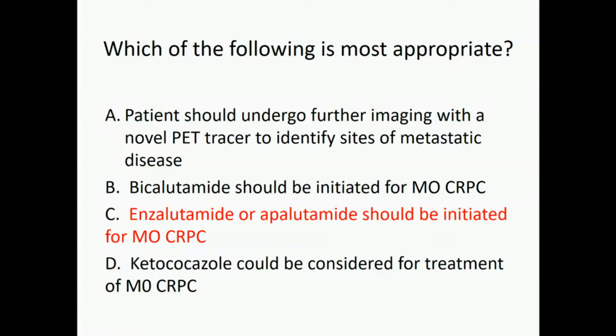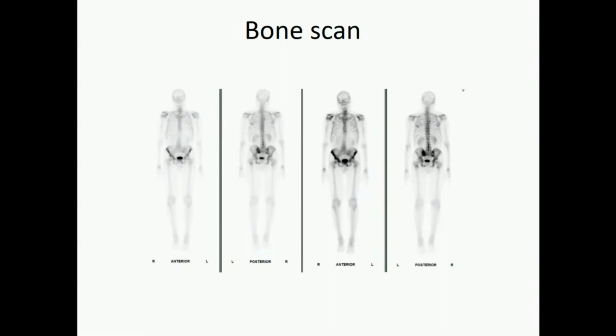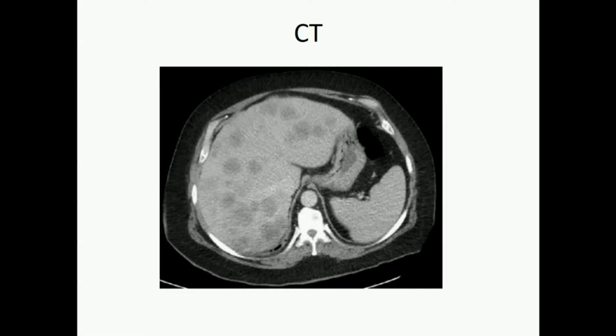So for case two, a 67-year-old man with hypertension and some heart disease presented after referral from his primary care doctor. He had an elevated PSA of 37. He had nocturia, low back pain, and some fatigue. His DRE was positive. It was diffusely enlarged and firm prostate. He had a biopsy with Gleason grade group 4 or Gleason 4 plus 4 prostate cancer. He has definite involvement on his bone scan, as you can see here, and even more clear involvement on his CT scan in the liver.